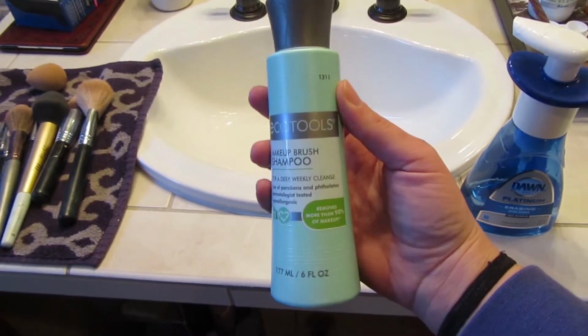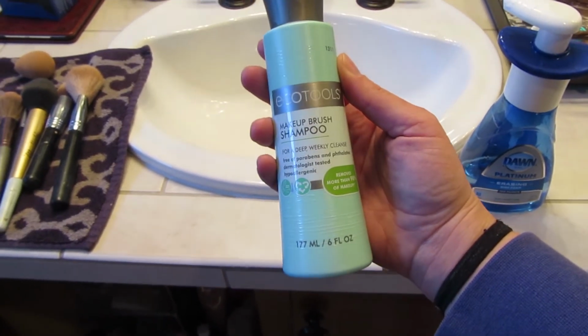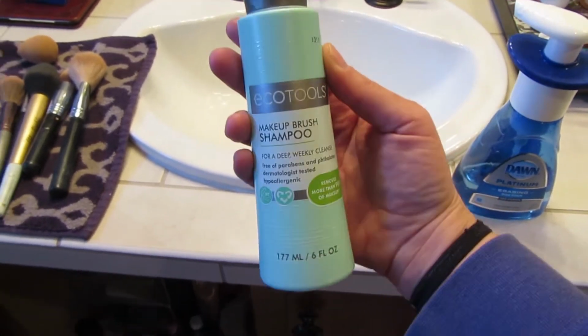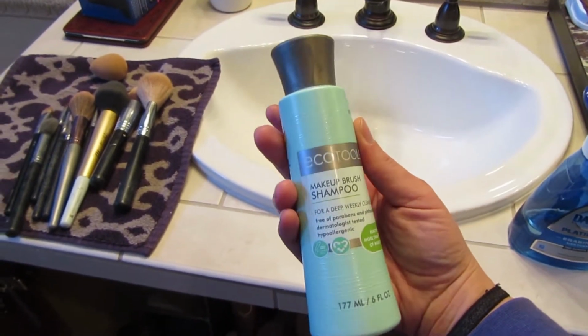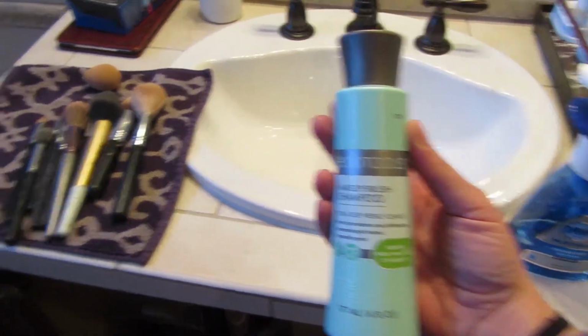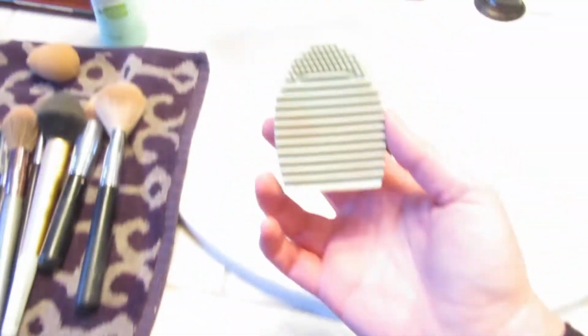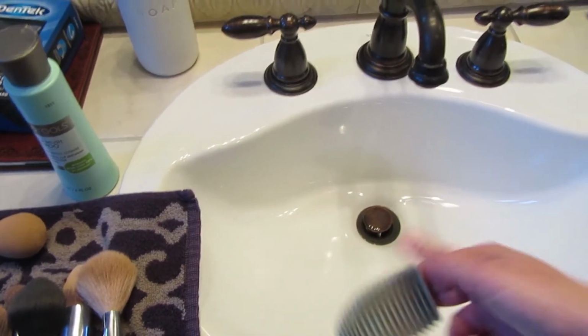For my brushes, I use this EcoTools makeup brush shampoo. It says deep weekly cleanse. Okay, I don't do that, but I clean every few weeks. I should probably get better at it. But I do have a beauty blender here to clean, and then my brushes, and I use this little guy. It's like a little egg. You put it on your fingers like this.